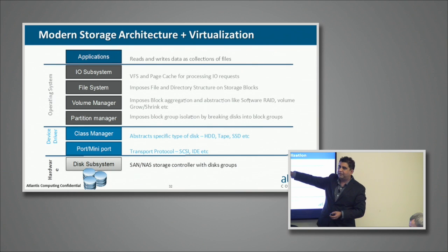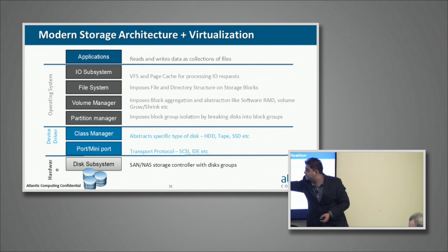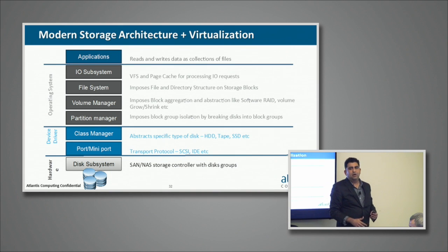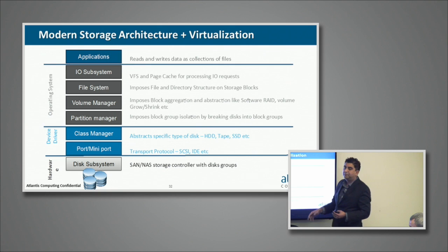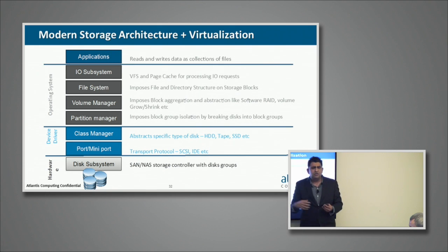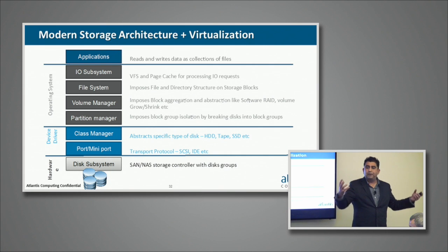You have some sort of an application running on that. It could be a database. It goes through certain APIs that the operating system provides to read and write data as a collection of streams. There's an I/O subsystem underneath that essentially delegates different levels of specialization to different pieces. So for example, the I/O subsystem usually consists of some sort of a virtual file system layer that allows you to have different pluggable file systems.